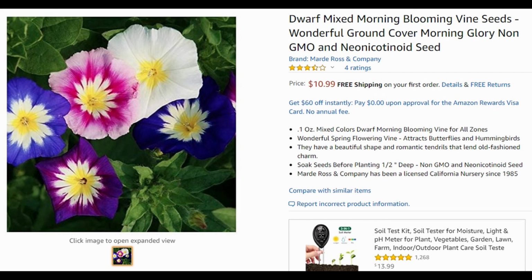Now here is a pretty good second place. It also serves as a terrific ground cover. The Dwarf mixed morning glory seeds. It's a vine. You can plant it non-GMO in your garden, and it's very easy to grow, fast growing, and will cover up the space and provide beautiful flowers. So that's one I recommend.